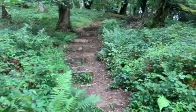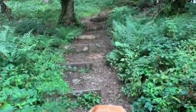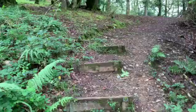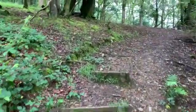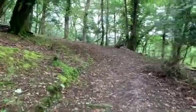Now there are paths off to the left and right here, but I'm going to take the path which is already made out for me kindly by the National Trust. All these steps going to the top, and this is where the guy with the camera shuts up for a minute because, whoa, these steps are steep.